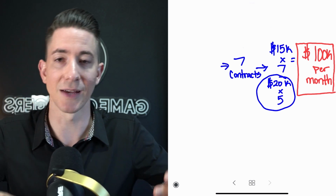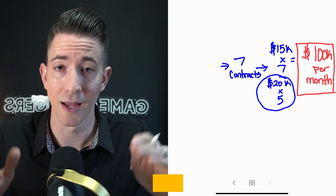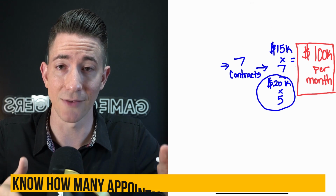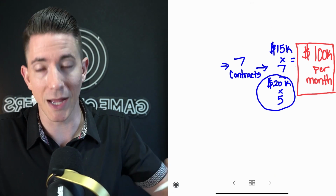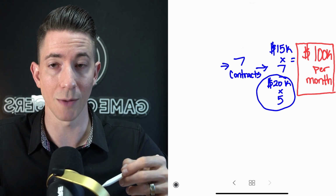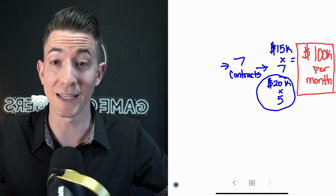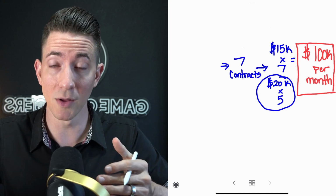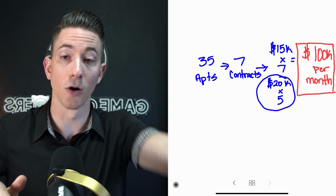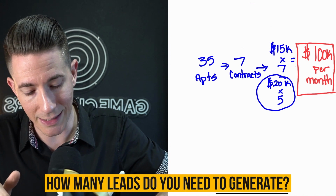So in order to get 7 seller contracts, now I need to reverse engineer it a step backwards, and I need to ask myself, how many appointments do we need to attend in order to get 7 seller contracts? So we take a step back, and let's say we have a 20% appointment to close ratio. That means that out of 5 appointments that we attend, we get 1 contract. So that means if that is the case, over the course of a month, we are going to need to attend 35 appointments.